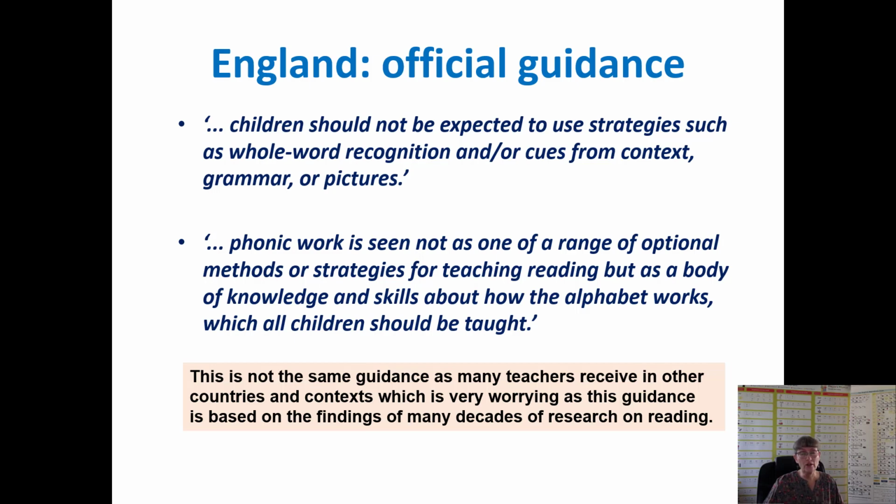Now, in great contrast, in England now, this is the official guidance. Children should not be expected to use strategies such as whole word recognition and/or cues from context, grammar or pictures. Phonic work is seen not as one of a range of optional methods or strategies for teaching reading, but as a body of knowledge and skills about how the alphabet works, which all children should be taught. This is not the same guidance as many teachers receive in other countries and contexts, which is very worrying, as this guidance is based on the findings of many decades of research on reading.